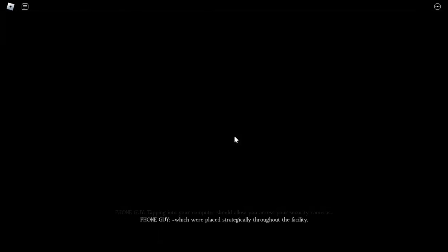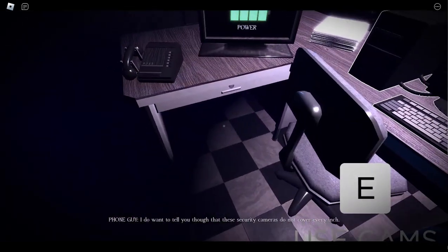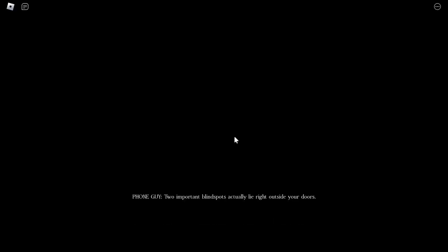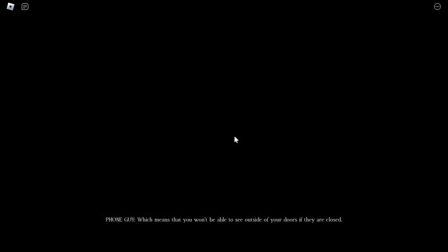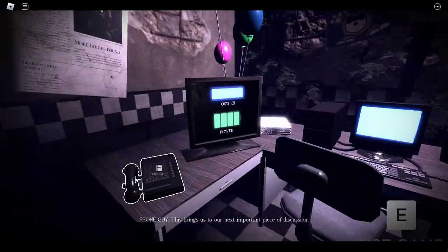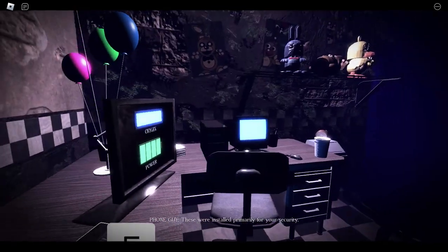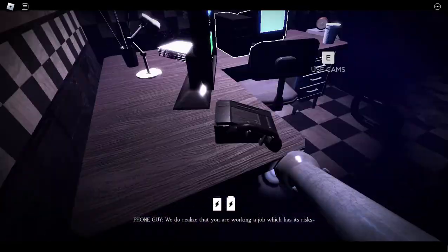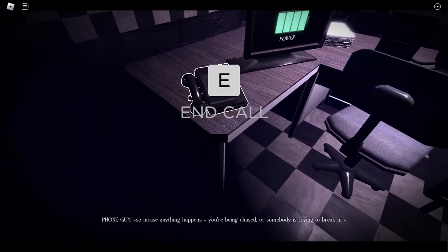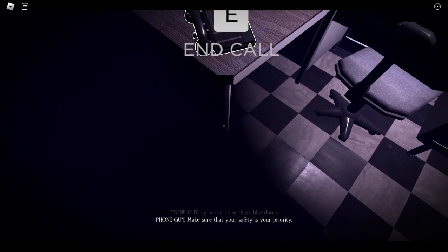Okay. Good. I do want to tell you, though, that these security cameras do not cover every inch. I mean, there are plenty of blind spots. Two important blind spots actually lie right on every door. Or if they are closed. Now, this is a discussion. Your blast doors. These were installed primarily for your security. Why do I need blast doors? Working a job with added risks. So in case anything happens, you're being chased, or somebody's trying to break in, you can close these blast doors. Make sure that your safety is your priority.